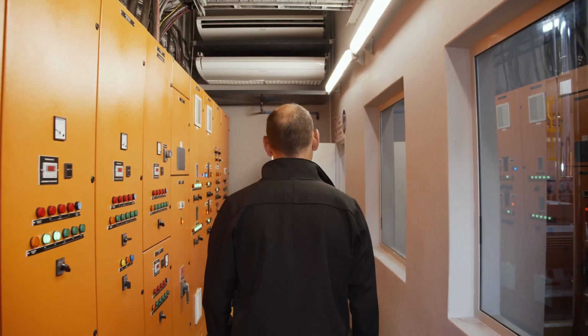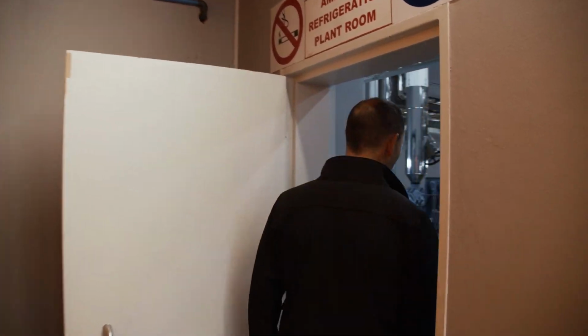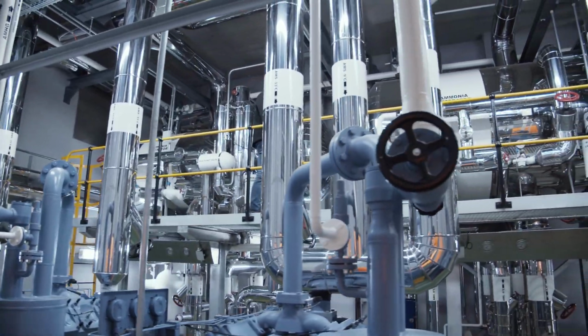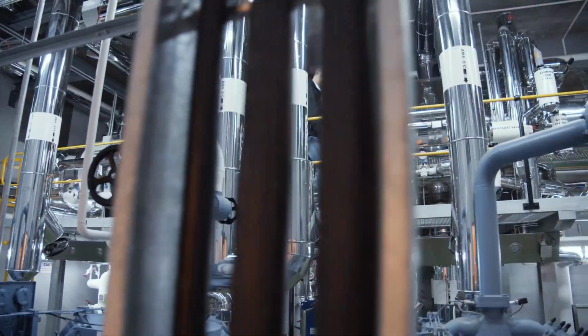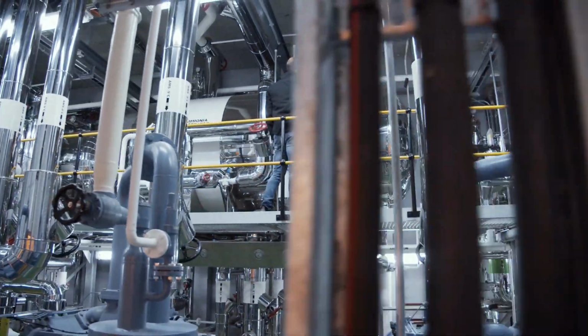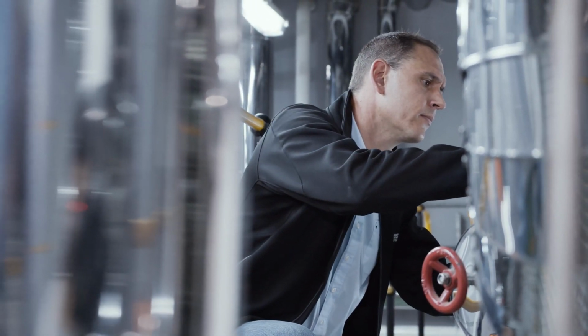And based on that, ammonia was 20% more efficient compared to the other synthetic refrigerants. The energy savings that we obtained from using ammonia as opposed to a synthetic refrigerant, and also considering that synthetic refrigeration plants typically leak 15%, we are estimating that this plant will save Dr. Oetker roughly 1,200 tons of CO2 emissions per annum.